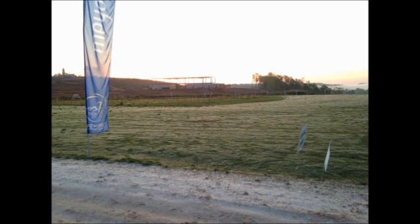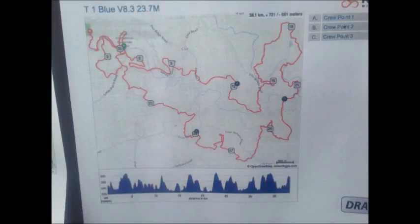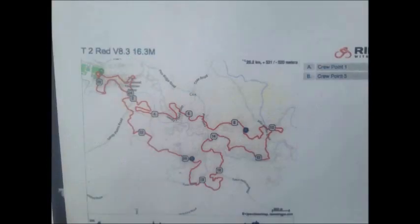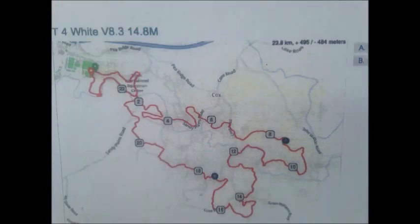So that's pretty cool. So we started at 6 a.m. on a Saturday morning, and this is what it looked like when I got there. Everybody had their tents out for the cooling area. This is the large trail, one of the loops that they do. This is the second loop that they do. There is a third loop that they will do, this one right here, and then the fourth loop. So it was pretty interesting and a lot of riding.